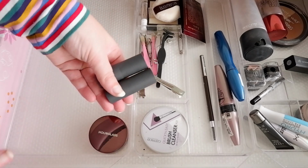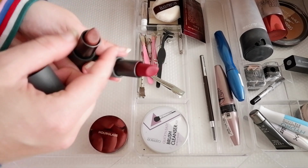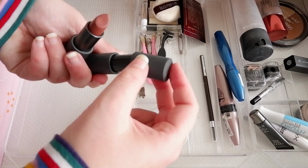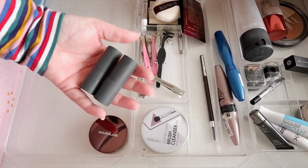I love Bite lipsticks in the fall winter season because they're so nourishing and yet they still stay put. These are the ones I made myself last year in New York. I wore the red a lot more than I did the nude, but oh my, these are lovely lipsticks. Two of my favorites. I just love these.